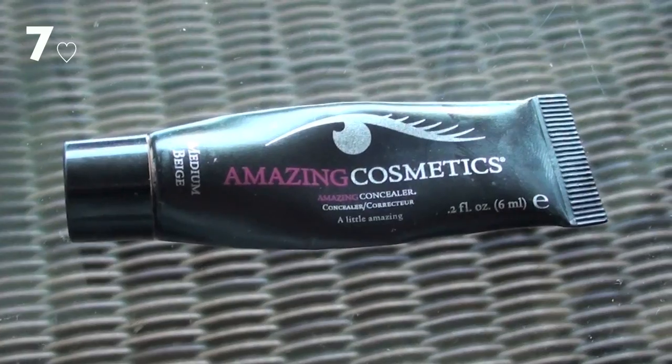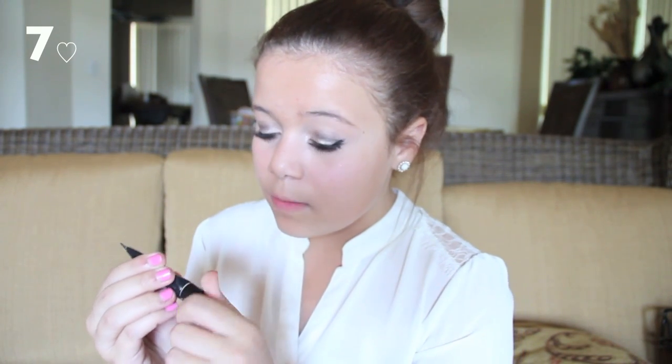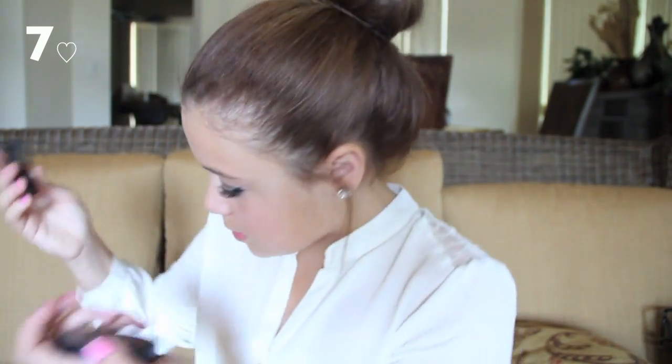Okay, this is just going to count as one because I'm a cheater. It's first the Amazing Cosmetics Concealer in Medium Beige. This is like $30 from Sephora, but it's so worth it. It covers all my under eye circles and I love it. It's just a dream. It's amazing.